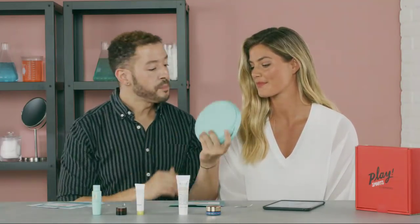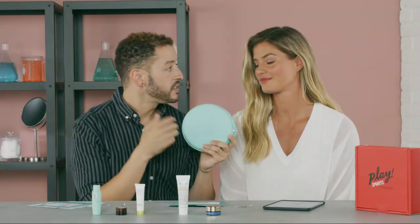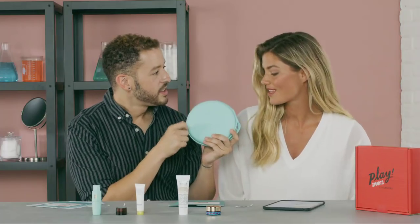Now, for those of you that are still hanging on, be sure to check out your bag. This is really fun, and it's an added benefit of the program. You can toss all of your goodies in here, and I love that it's like a scuba neoprene. And it's my favorite color. It's perfect. So you can house all of your Play Smarts goodies in there and keep them safe, right?